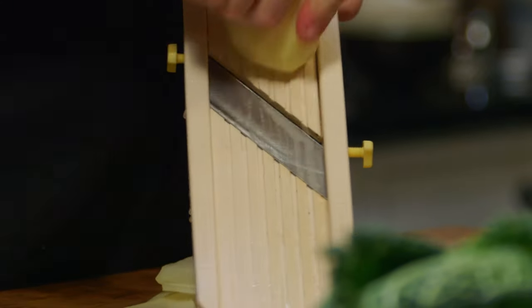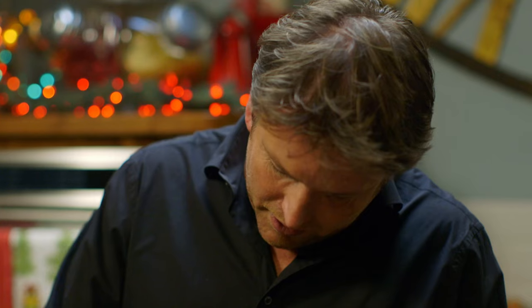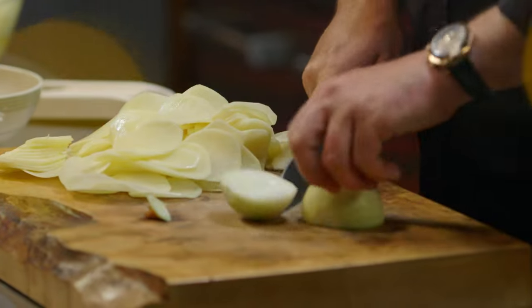Now, the word boulangère comes from baker's oven in French, because traditionally, the baker would cook the bread in the morning in the wood-fired oven, and then everybody in the village would basically just cook potatoes with onions and a little bit of water or stock that they had left over and finish it off in the baker's oven.